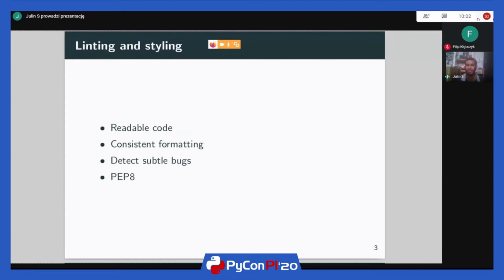So let's start with linting and styling. In order for a code base to be maintainable, we should first be able to comprehend, read, and understand it easily. So it should be readable. The code must be written in a style and format that makes it easy to understand. So how can we make it readable? How can we make the code more consistent?